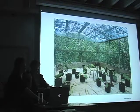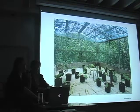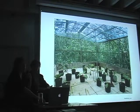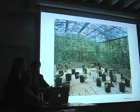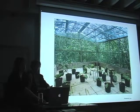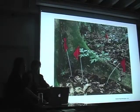This is called Shade House. It's also a study in a kind of limited area where the forest is supposed to stay outside, and the study is happening under this roof. But when you look more carefully at the plants, you can see that they are eaten by insects and all that.